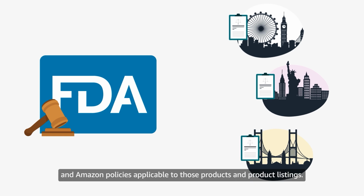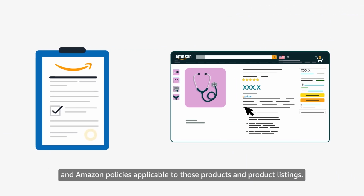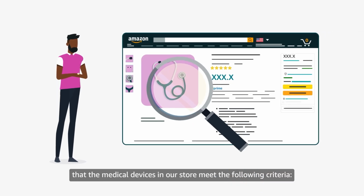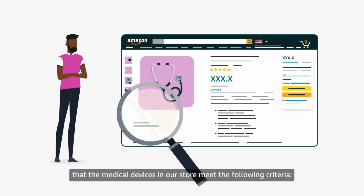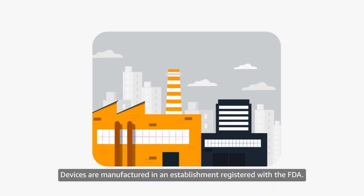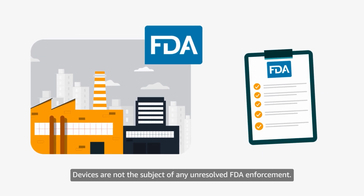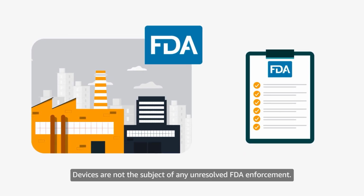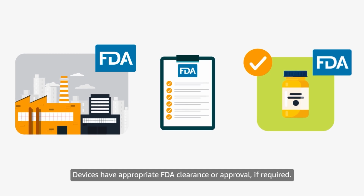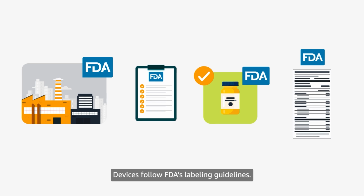If you supply products for sale on Amazon, you must comply with all federal, state, and local laws and Amazon policies applicable to those products and product listings. Amazon requires selling partners to verify that the medical devices in our store meet the following criteria. Devices are manufactured in an establishment registered with the FDA. Devices are not the subject of any unresolved FDA enforcement. Devices have appropriate FDA clearance or approval if required. Devices follow FDA's labeling guidelines.